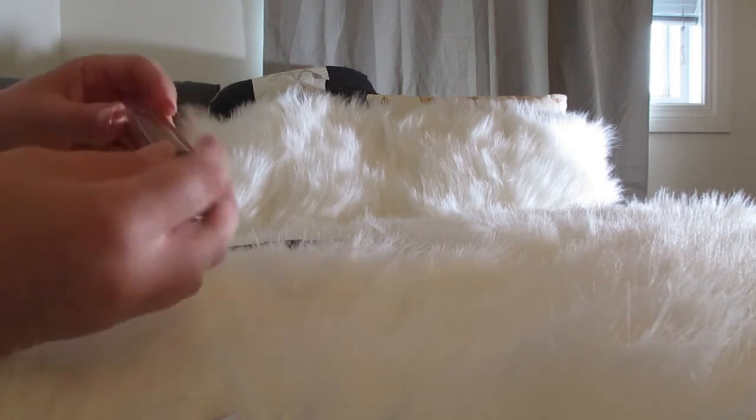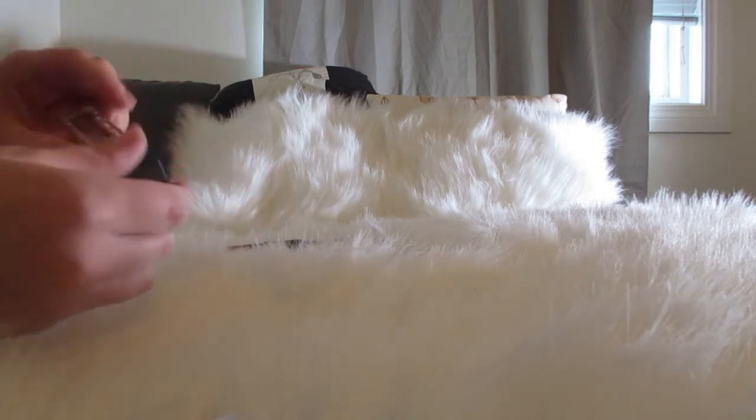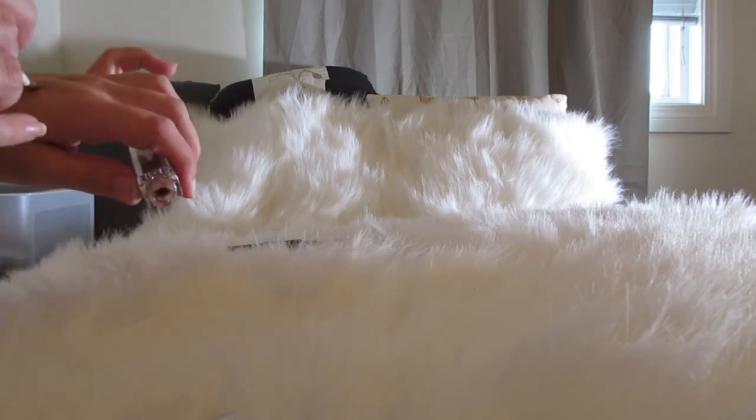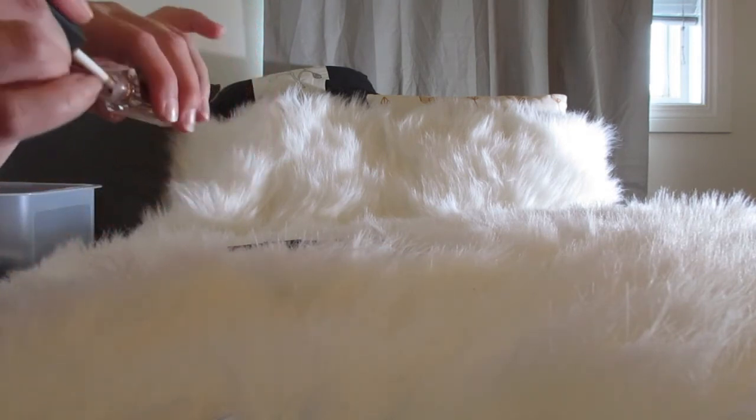I have the Bite Prismatic Pearl in the shade Rose Pearl. This is a lip topper. I love this so much. It is also going to stay. So, not going anywhere either.